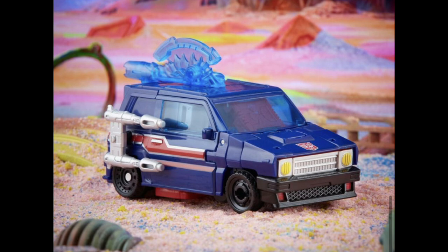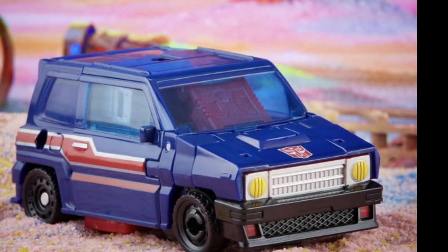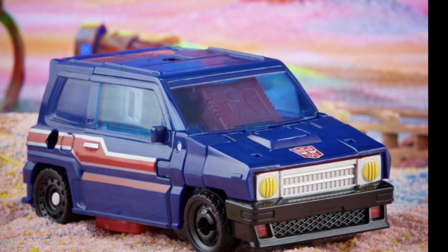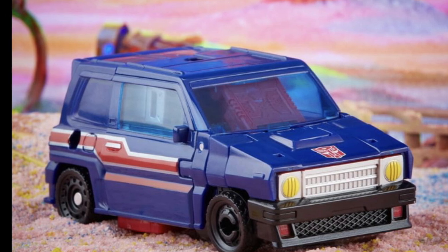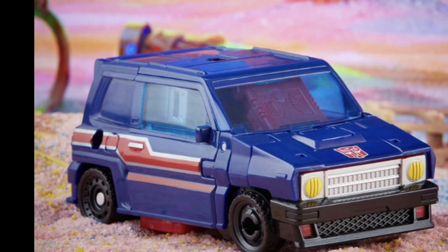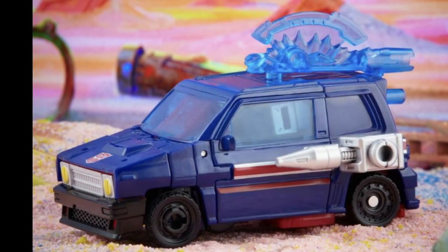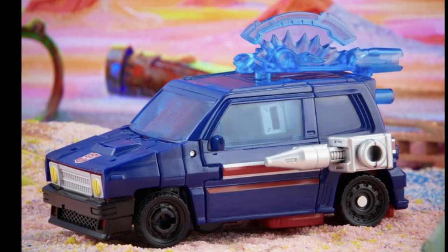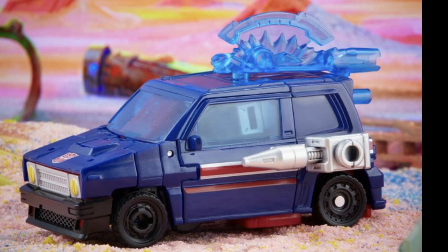I'm not sure how I feel too much about the alt mode. I do like the fact that it's got translucent windows, but you can see a lot of the transformation that's happened inside it. But it's a good attempt. I hate the wheels. I really hate the wheels, Hasbro. Hasbro, please. I was hoping that you were going to get a little bit more premium with this. The wheels don't match. The hubcaps aren't painted. I always think that really cheapens the design on these, especially if the wheels don't match, it looks a bit bizarre, right?